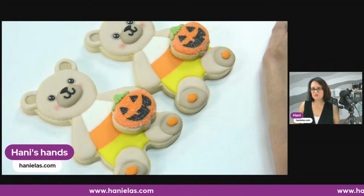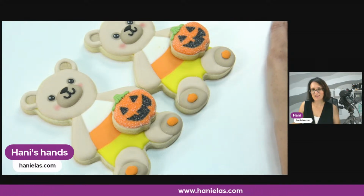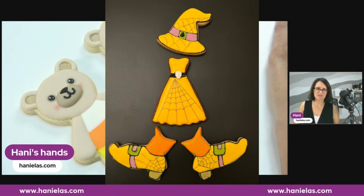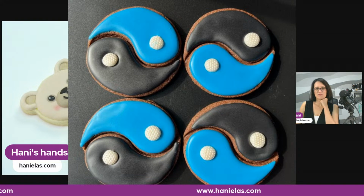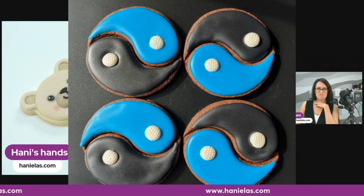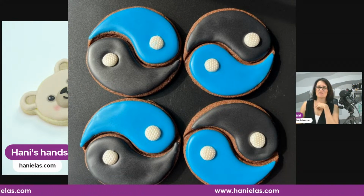I also wanted to share some of your work. Let's not forget about your wonderful cookies. And I've got Sally. Sally is so prolific in decorating. Look at this set. I love it. Love the cobwebs on the head and the dresses and the boot. And here you go, yin and yang. I love it. I have to say, Sally, I'm a little jealous because I don't have these cutters.